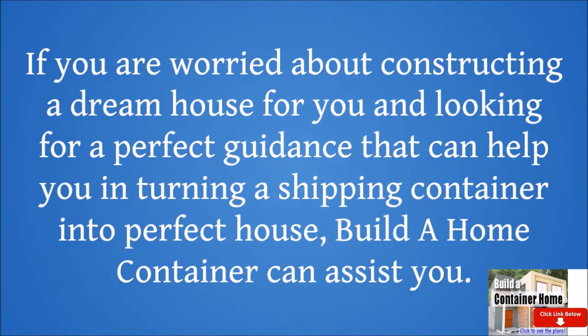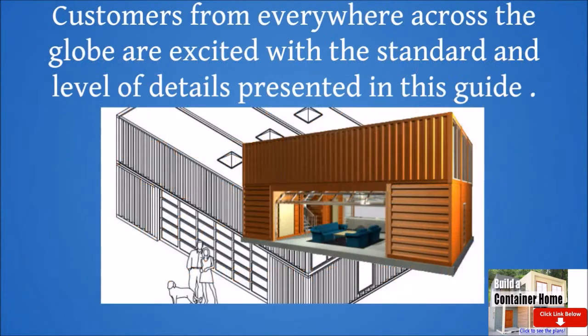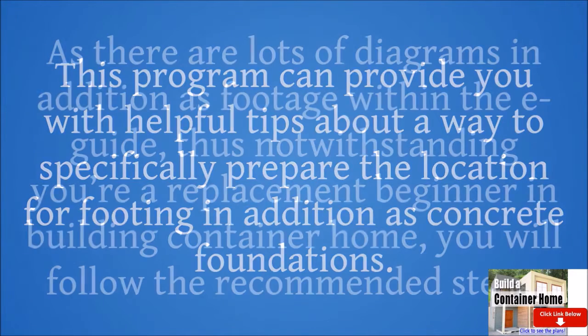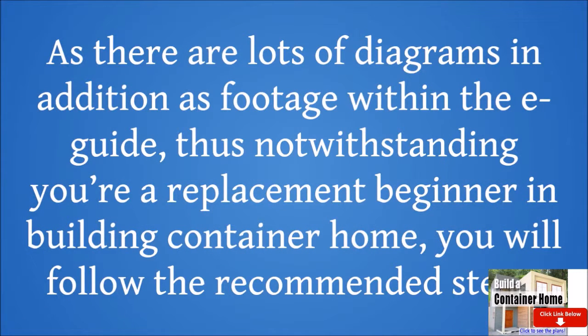If you are worried about constructing a dream house for you, and looking for perfect guidance that can help you in turning a shipping container into a perfect house, Build a Container Home can assist you. Customers from everywhere across the globe are excited with the standard and level of details presented in this guide. This program can provide you with helpful tips about how to specifically prepare the location for footing in addition to concrete foundations. As there are lots of diagrams in addition to footage within the guide, even if you are a complete beginner in building container homes, you will be able to follow the recommended steps.